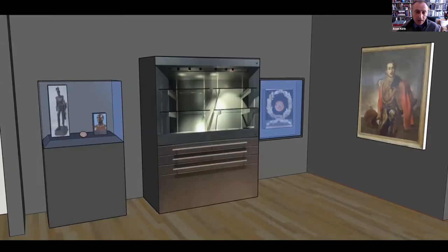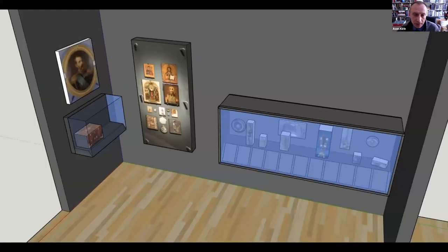So these are some snapshots. And you can see how in advance we knew exactly how much wall surface we would have and how much the large new vitrine would protrude from the wall to come into the center of the gallery. The icon display, these are not the icons currently on display. This was an icon display we incorporated into The Reluctant Autocrat, but we needed it here as a placeholder.